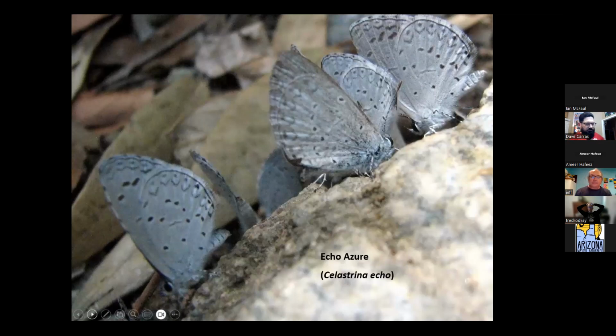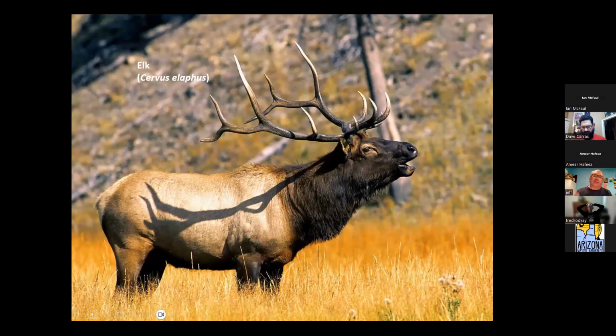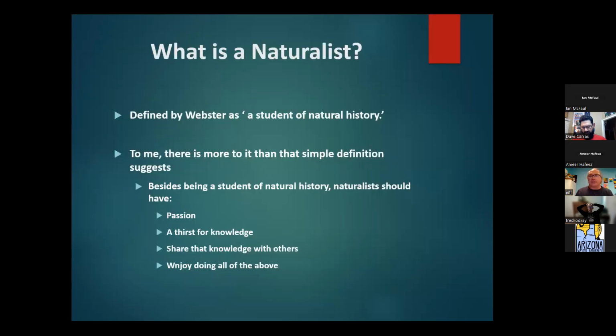Another type of blue is up here, the Echo Azure. And so these are going to damp soil, kind of what we call a puddle party. And they're getting salts that were dissolved by water. And if you go far enough north, you get elk. And these are the largest deer in Arizona, and very magnificent animals. Or you could go up to the Colorado Plateau and you can find them all over the place.